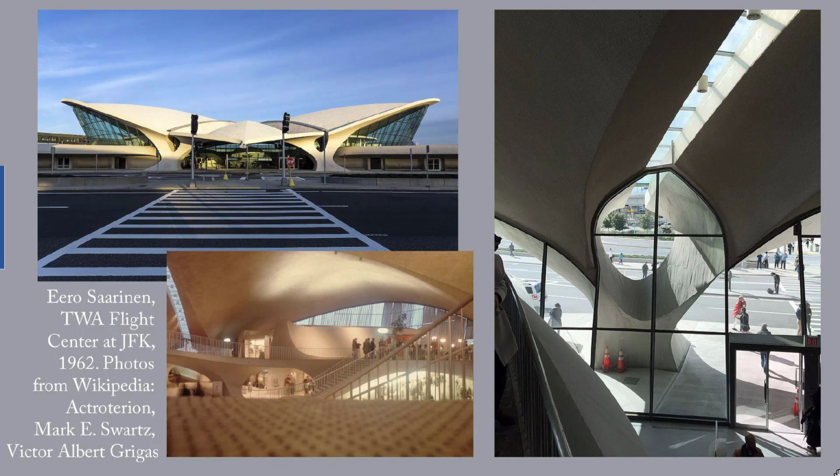This was Saarinen's last project. He died in 1961 when only the exterior had been completed. The terminal was designed in the age of propeller-driven planes. When jets supplanted them, it became far less useful as a terminal, and it was finally shut down in 2001. But in 2019, the renovated retro TWA building reopened as part of the first on-site hotel at JFK, with 500 rooms, multiple restaurants, an observation deck, and conference space.